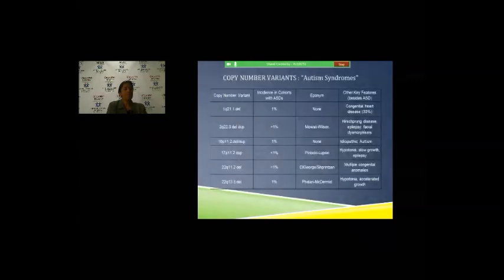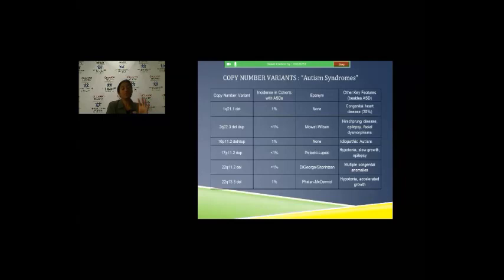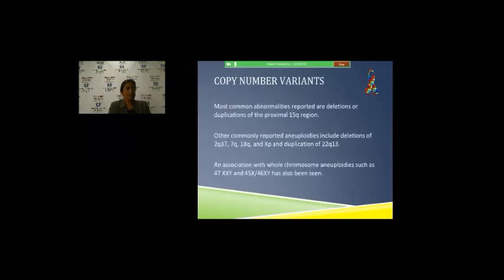So here are some of the copy number variants that we found, and they call them the autism syndromes because it's not really a specific diagnosis, but they are associated with the findings of abnormality. The kids have autism, and then they have certain other things that go with that syndrome, and that's what we're seeing as an outcome for autism. The most common area that they found with this is in the 15q region, and that's the Prader-Willi or Angelman syndrome. But other areas are also of importance.